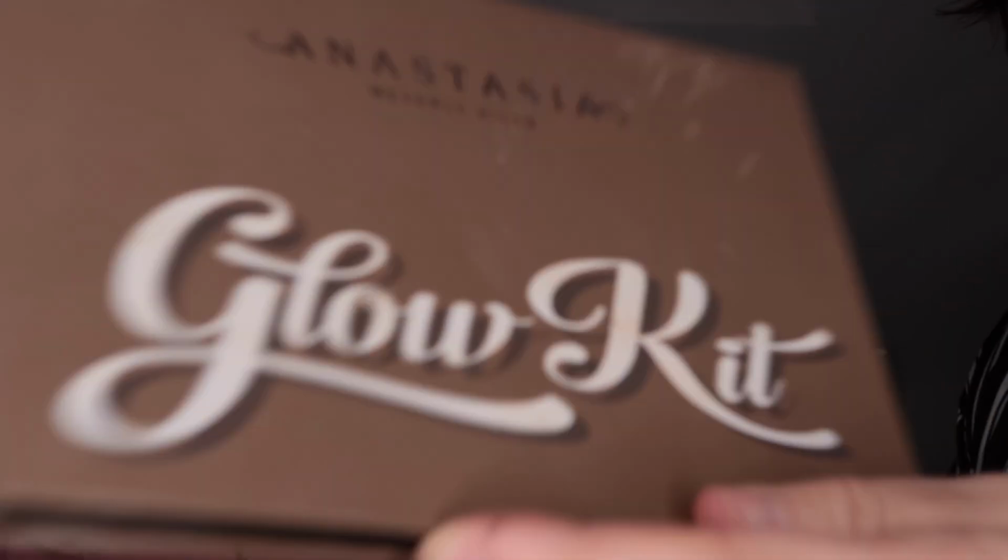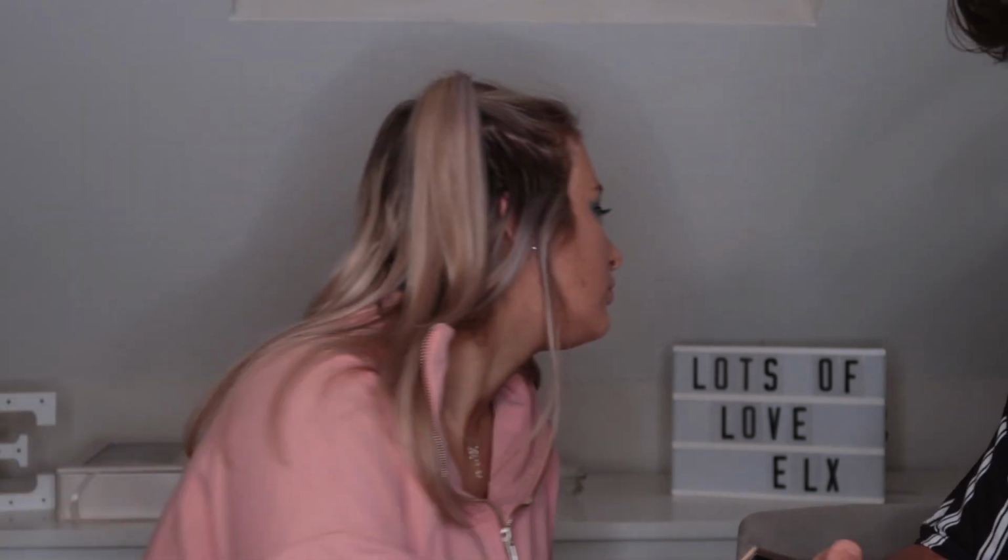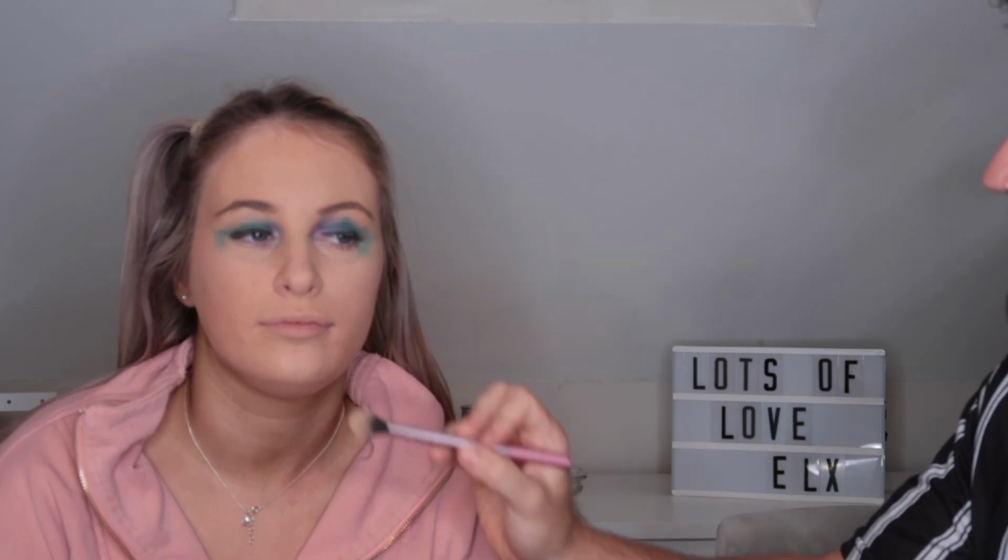We have the Anastasia Beverly Hills Glow Kit. What shade are you going to use? I don't know, I haven't even opened it. Oh bloody hell, it's all crumbly. Where does highlight go, Greg? Here. We're going to use, should we use white sand or snow? Or should we just mix it up? Should we go sunray?